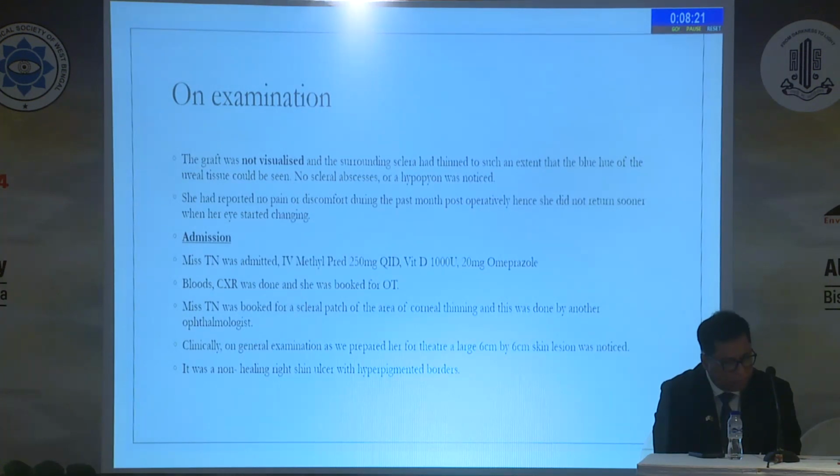So she was therefore admitted. IV methylprednisolone at 250 milligrams QID was prescribed with vitamin D 1,000 units and 20 milligrams of omeprazole. Bloods and a chest x-ray were done and she was booked for OT for a scleral patch of the area of corneal thinning, and this was done by another ophthalmologist.